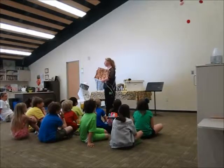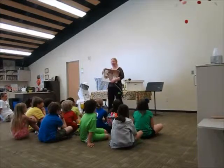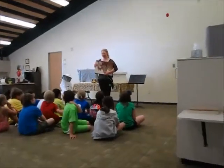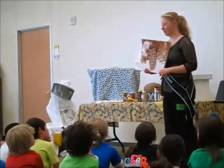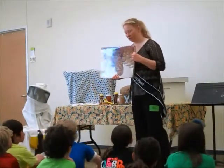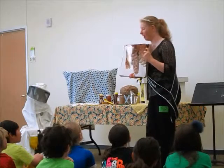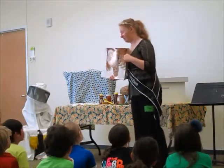Does anyone know what makes her a queen rather than just a normal egg? She starts out like a normal egg. Any idea of what makes her a queen? She starts out. While she grows up, she's fed something different.